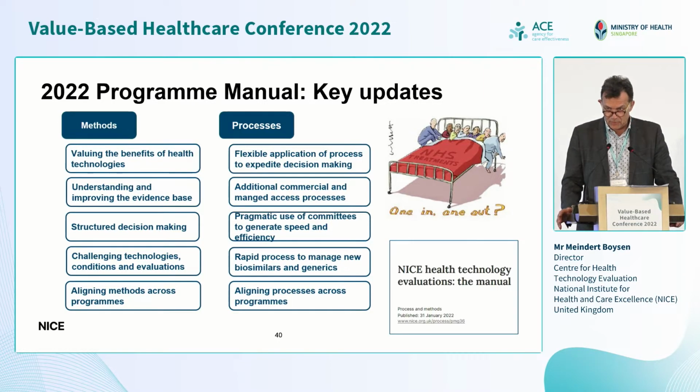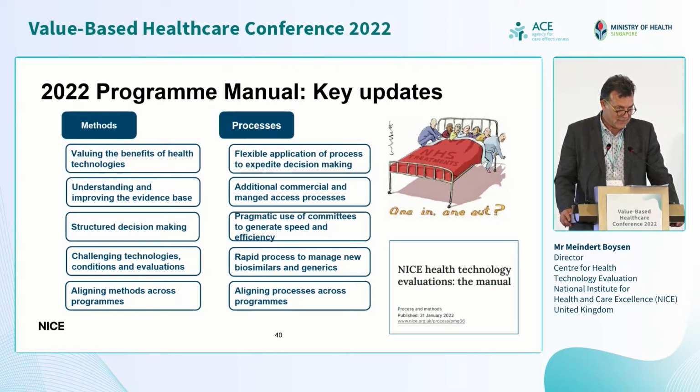But we also, on the process side, think about more flexible arrangements for making decisions. It is completely impossible for us as HTA agencies to appraise every single drug with its indication. There are now in immuno-oncology many drugs that have 30 to 40 indications, and we have to be more pragmatic and more proportionate. So in our process update, we've been very clear that there has to be a sense of proportionality to the work we do. And there will be more on that over the next couple of months.